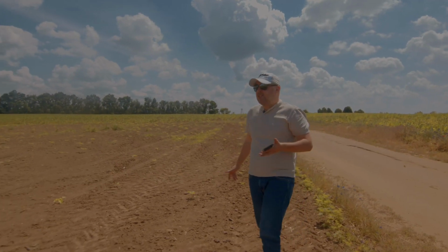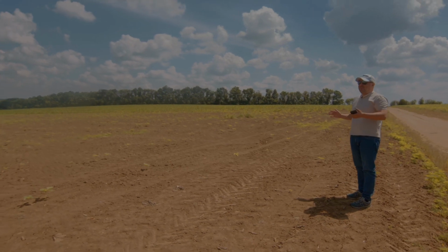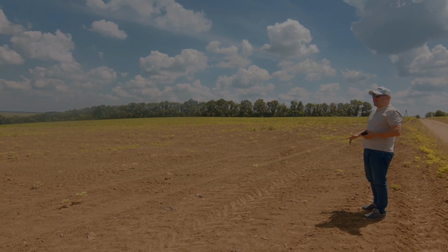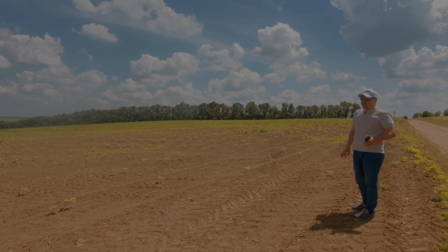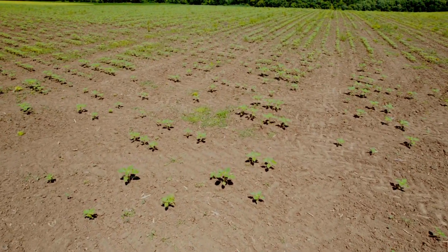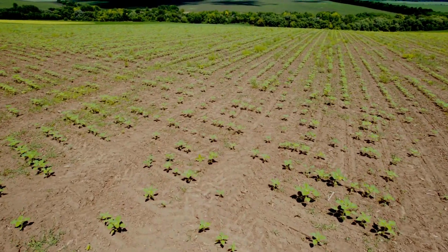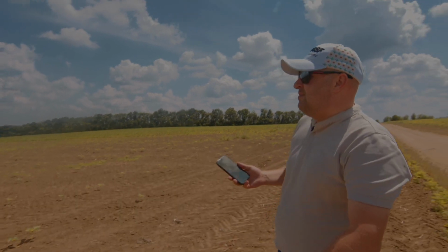As promised, we've arrived at another field, which I consider the ultimate example of precision agriculture, demonstrating productivity zones clearly. This is our field, named sand. It's called that because there's a lot of sand here, not normal soil. And now, it's very clear to see the productivity zone.